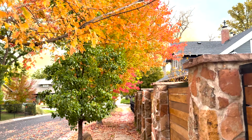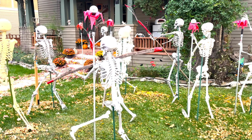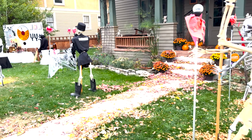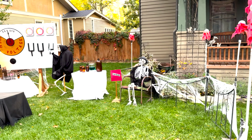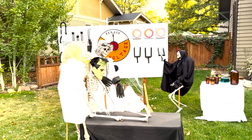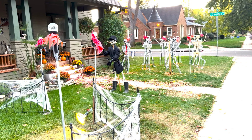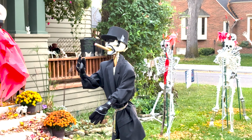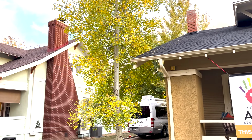Okay, we gotta see what this house is doing with their skeletons this year. They always have a ton of skeletons, and they're always set up in really cool staging. Very neat. I love that one and this whole setup. Look at his eyes. I didn't even notice that. Oh, I also didn't notice him with his cigar and everything. He has a whole troop behind him. I don't really understand some of it, but super creative. Wait, oh, it's from what? Young Frankenstein. Okay.